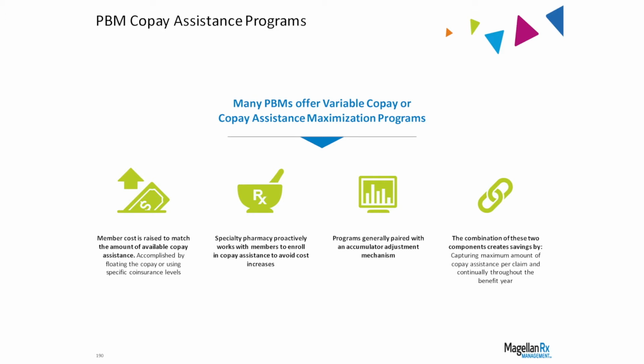But the next extension of programs like we've just talked about, where you're endeavoring to only apply to the member's out of pocket the true spend, is really this next cut. And this is what's becoming more common in the marketplace. At Magellan Rx, you're seeing it at a lot of other PBMs also. It's programs that are sometimes called variable copay or copay assistance maximization. In our case, we call it Value Max.